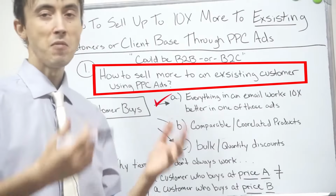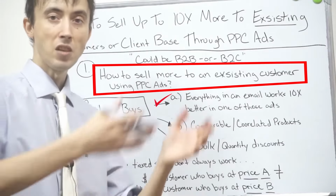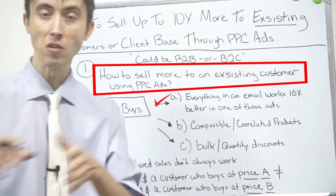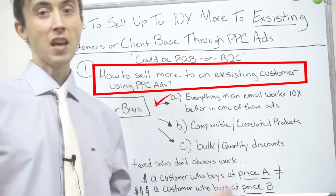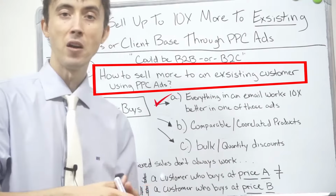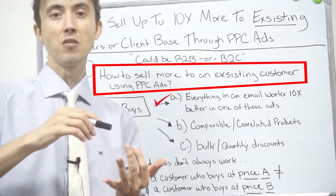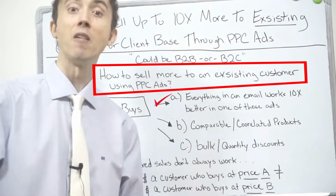So if you have an email going out and you have a sale that's going to be running for a month, what you do is you take that message, you put it into a banner ad, and then you run a campaign to those same people, the exact same people you're emailing with the ad. What's that going to do? The people that you ultimately wanted to see the email are going to see it 100 times more. They're going to be 100 times more likely to be affected by it. They're going to see it 50 times more than they saw the email, if they saw it.